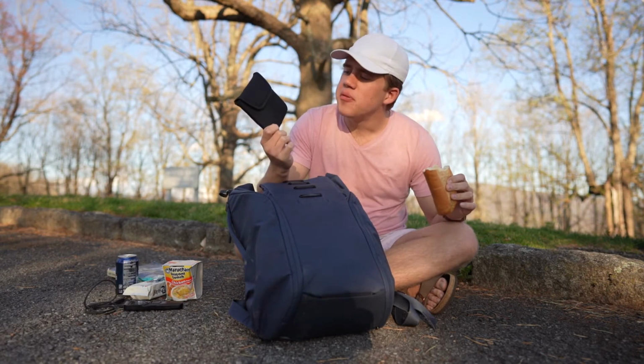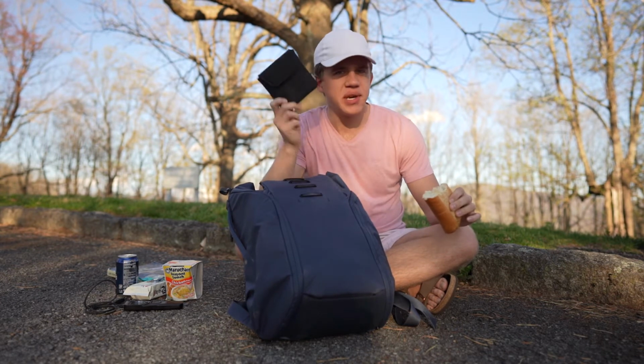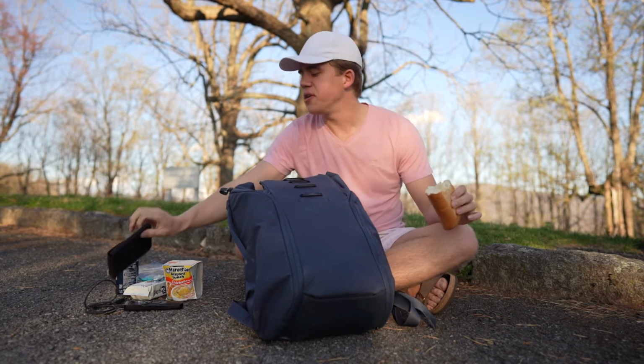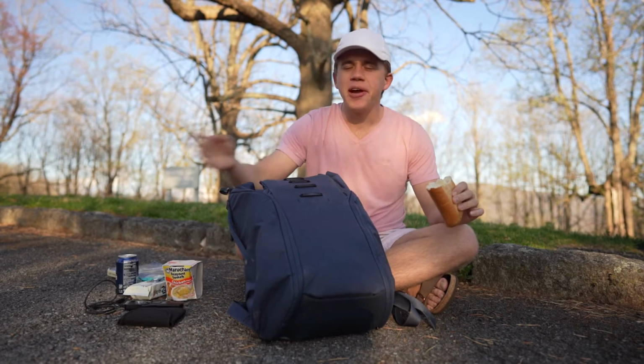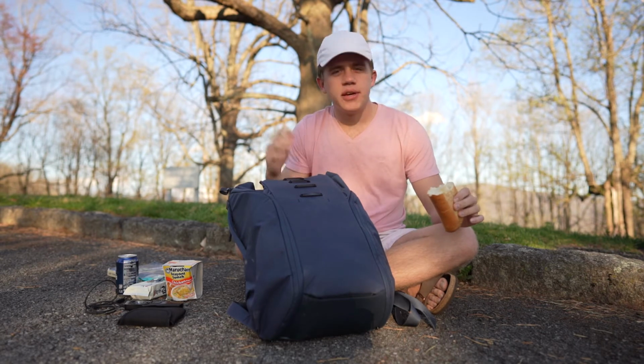This is the case for my microphone, which is on the camera that's filming me right now, so I can't show it to you, but this is the case that it goes in. So I like to keep a microphone in my bag, which allows me to take videos if I need to, if I want to.